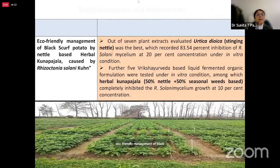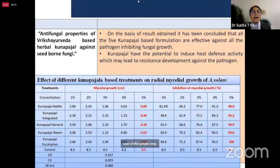Then the eco-friendly management of black scurf of potato by herbal kunapajala. You can see that we got very good results. The best recorded was 83.54% inhibition of the Rhizoctonia solani mycelium at 20% concentration under in vitro condition. So this also gave good plant protection. The use of herbal kunapajala gave very good plant protection in the case of this potato crop.